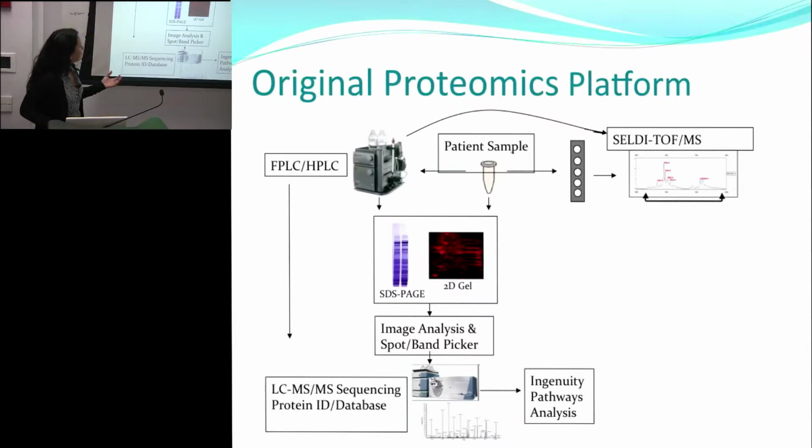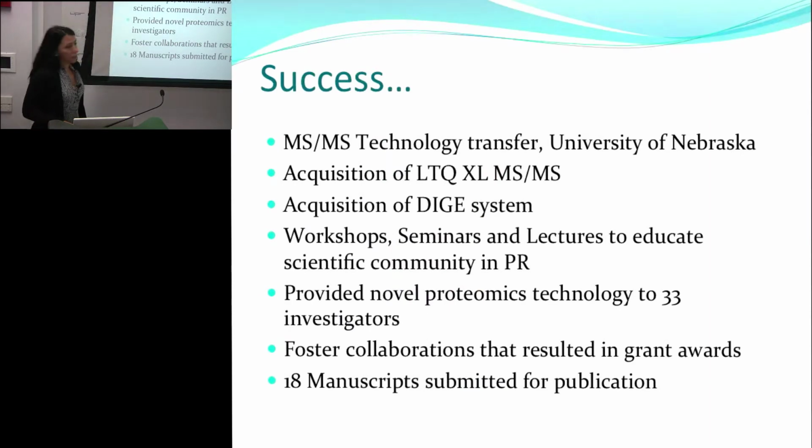By the end of the first cycle, we were doing protein identification, and we were starting to work with Ingenuity Pathway Analysis for processing data. We were pretty successful in the first cycle. We were able to do the mass spec technology transfer from the University of Nebraska Medical Center. We acquired the LTQ, we acquired the DICE system, which are the strongest platforms from the core.